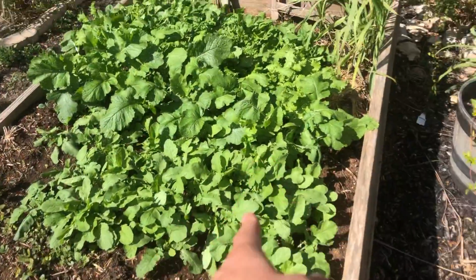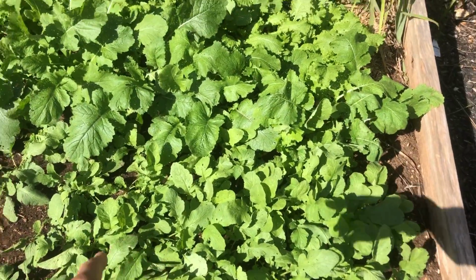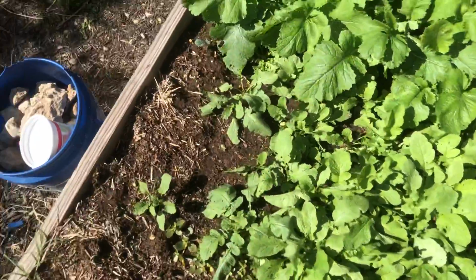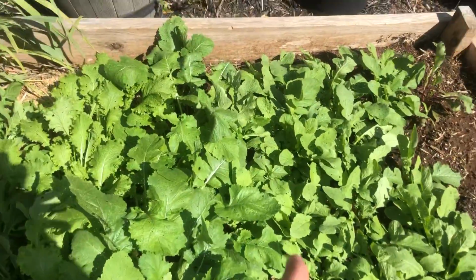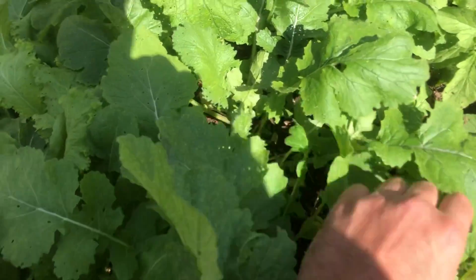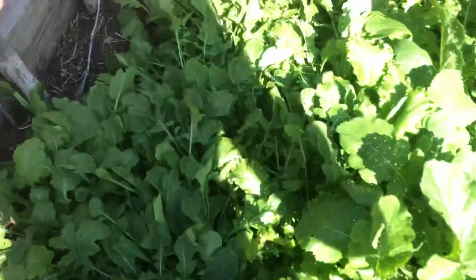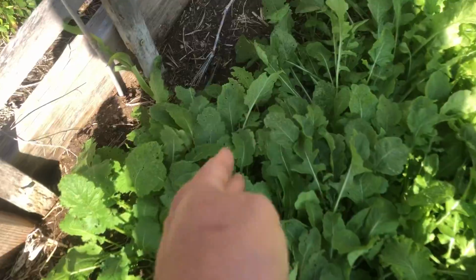And over here in this little bed, I put arugula, radishes. These are radishes. The radishes are coming out. I'm gonna have to space these out, maybe like 4 or 5 inches apart. I put turnips here. The turnips are growing. I spaced these out last week. You can see they're starting to develop bulbs. Here I have arugula, mustard green, more turnips here on the side.